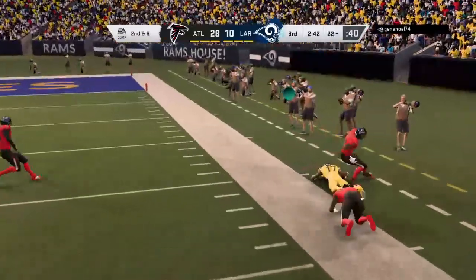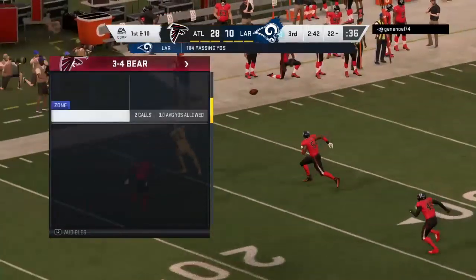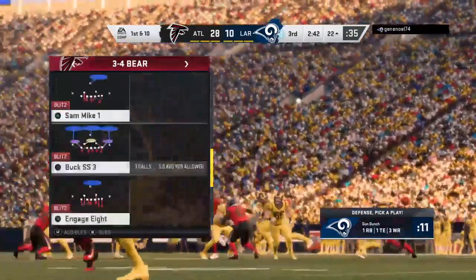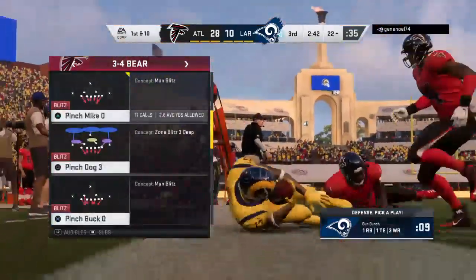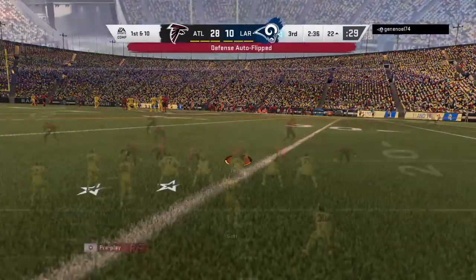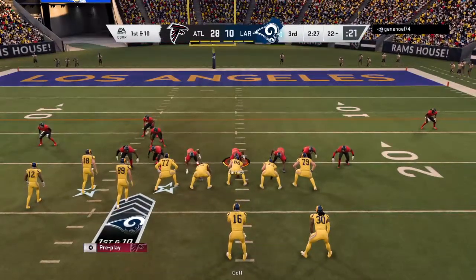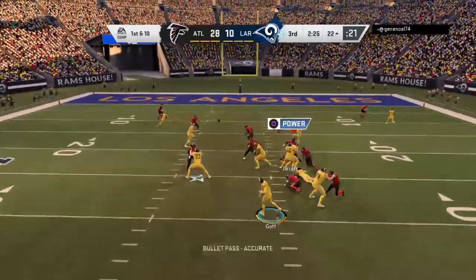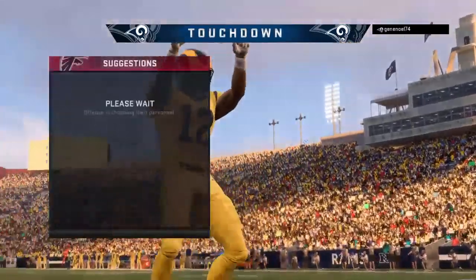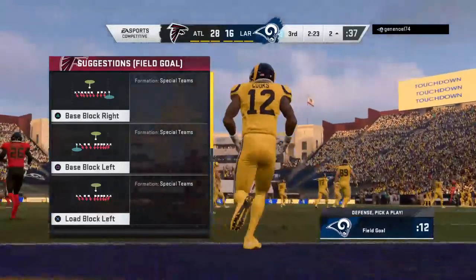Then he'll find his target, Woods. It's complete. 16 yards is the pickup there, and a 1st down for L.A. And the Rams, 1st and 10 at the 22-yard line. Goff on first down. He gets it to Cooks. And he'll get into the end zone. Touchdown, Rams. A 22-yard touchdown grab.